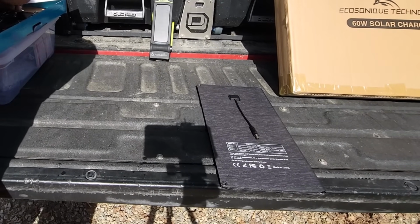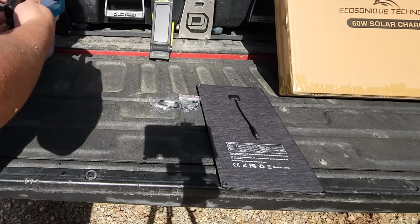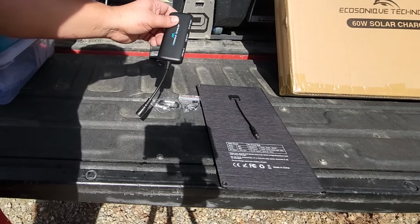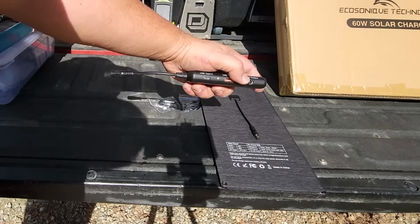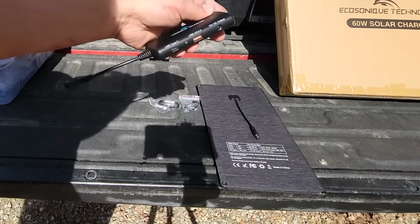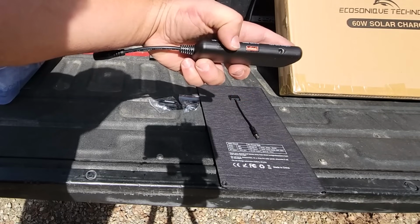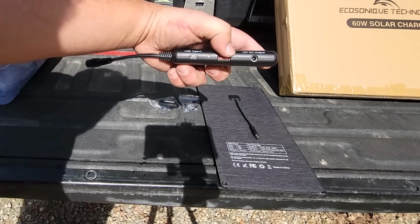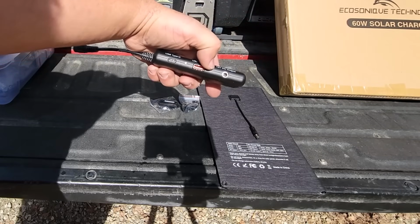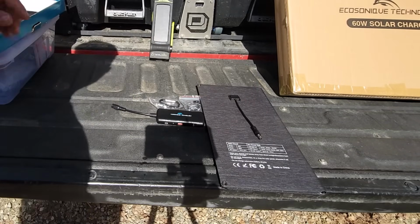Let's see. Well, it comes with a couple of carabiners, lightweight carabiners. This is one of the things I was talking about right here. So you can use this solar panel right out of the box, and you can connect it to this so that you can power up any 12-volt devices that you may have. It's got USB-C, USB-A, old school, and it's got a 12-volt DC output right here. Pretty cool, and you can see that it connects through there.